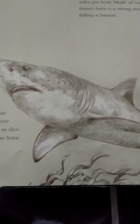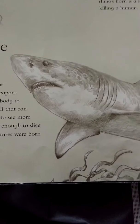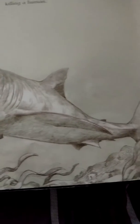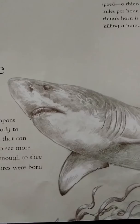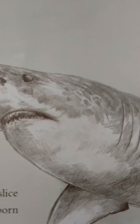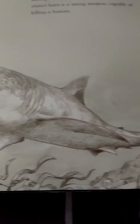S is for great white shark. Only one predator has earned the nickname White Death. The great white shark has some of the best weapons of any predator. A torpedo-shaped body to help it move quickly, a sense of smell that can detect blood half a mile away, and eyes to see more than 23 feet ahead, and teeth sharp enough to slice through bone. Look out, these creatures were born to be feared.